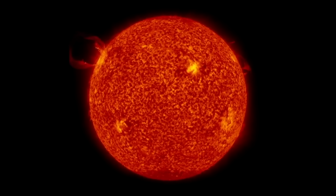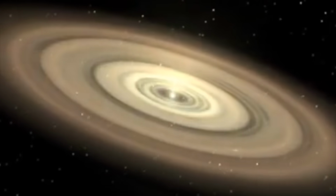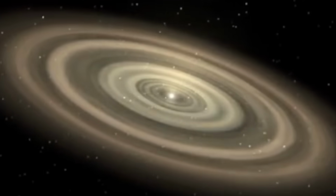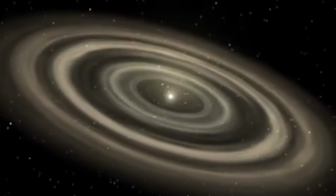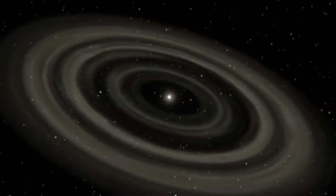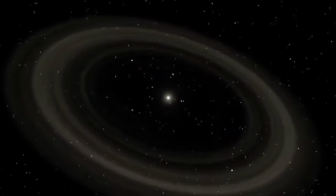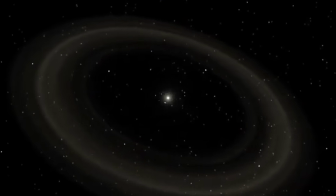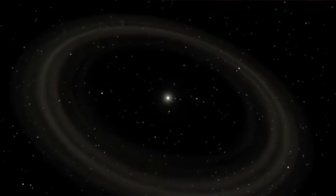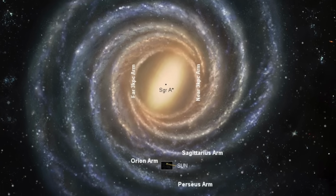As the now nuclear illuminated solar system, the early, young, very infantile solar system, continued to evolve, it eventually drifted away from its siblings in the stellar nursery and continued orbiting the Milky Way center on its own.